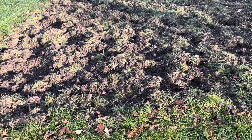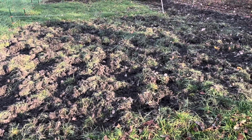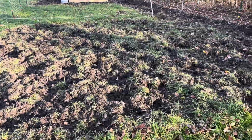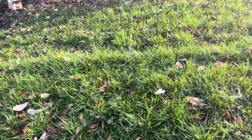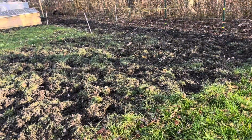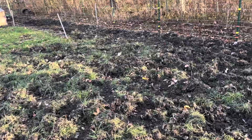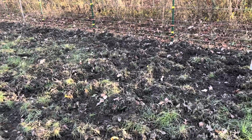So this is a section I'm going to section off and get them out. They tore it up more than I wanted, but there's still some grass in there. So this is a new section I'm giving them here. I need another insulated post. I did grab some standards from a friend a couple weeks ago probably at this point, but I don't have the little insulators to put on them.